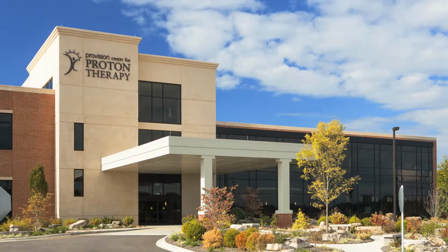My name is Marcio Fagundes. I'm a board-certified radiation oncologist. I am the medical director of the ProVision Center for Proton Therapy.